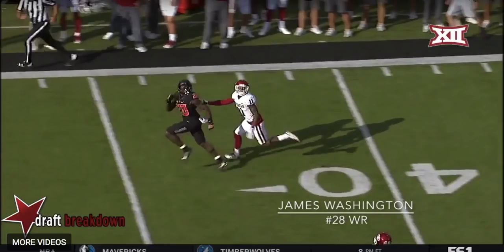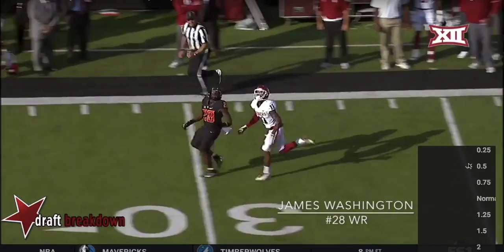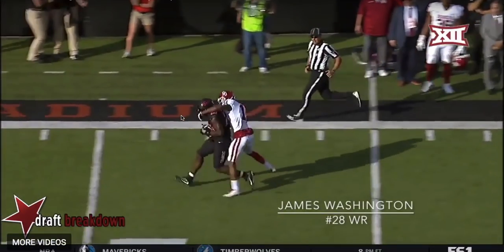But the thing that drives me nuts about receivers, and I don't like, is he doesn't go up and high point this ball. Now, he does do a good job of using his body to shield the defender and give himself some space. So you see right here, he slows down and uses his body to create a little buffer between the defender and where he catches the ball. But I'd like to see him go up and high point that. Go up and attack the ball in the air.